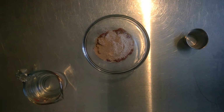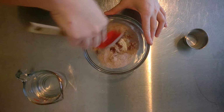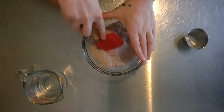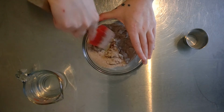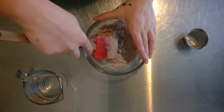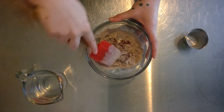And I'm going to back up for a minute because I don't want to inhale any again. That was disgusting. And I'm just going to mix it all up. Oh, God. And this part sucks because it poofs up. I'm not going to talk during this part. I'm just going to mix it because I really don't eat this. And it's poofing up.